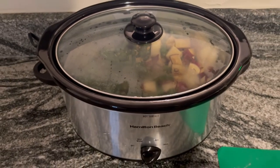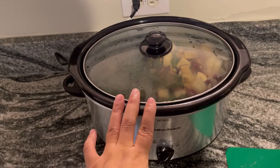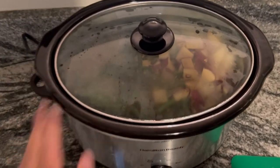Mixed and that's ready. Well, not ready. It's done and now we just wait.